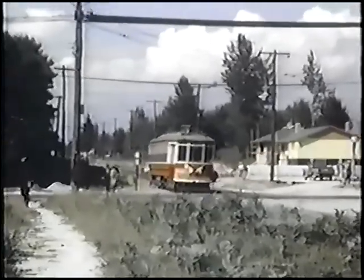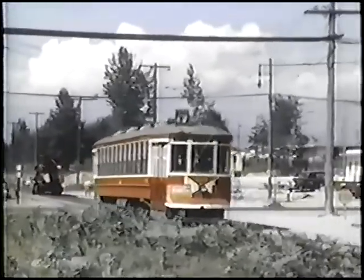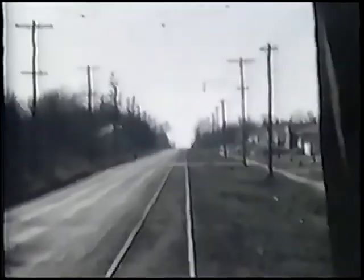Now, there's one of the Fageol buses crossing, and of course, those buses were bought in great numbers and became the replacement vehicles for many of the streetcar lines as they were converted from rail to rubber.